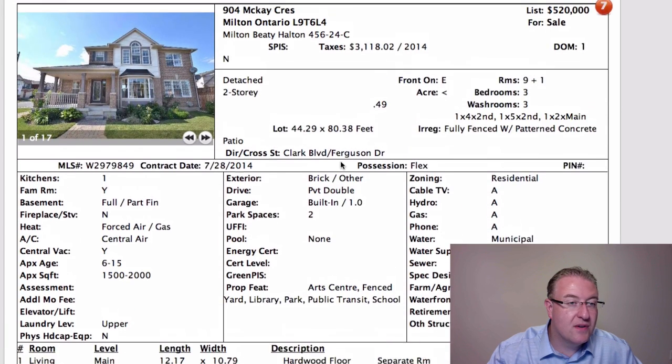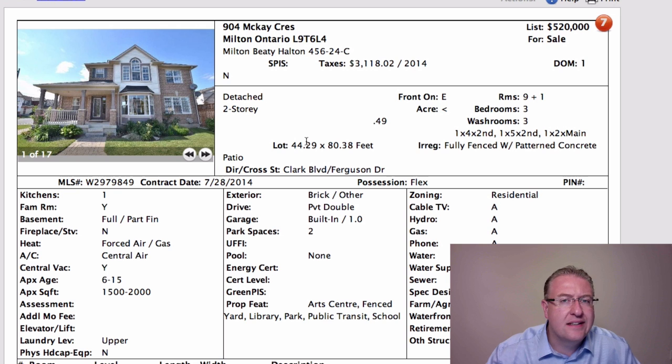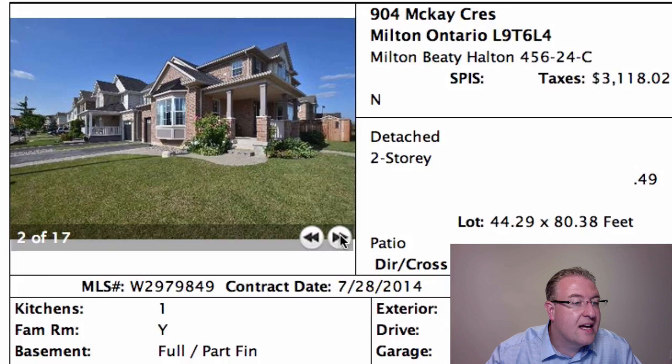We've had a couple models that are even 15. One just sold over on Bustle, I think it was Bonin was the street, 1580 square feet. It sold at like 404. So, not that much difference in size, but they're asking 35,000 more than that.